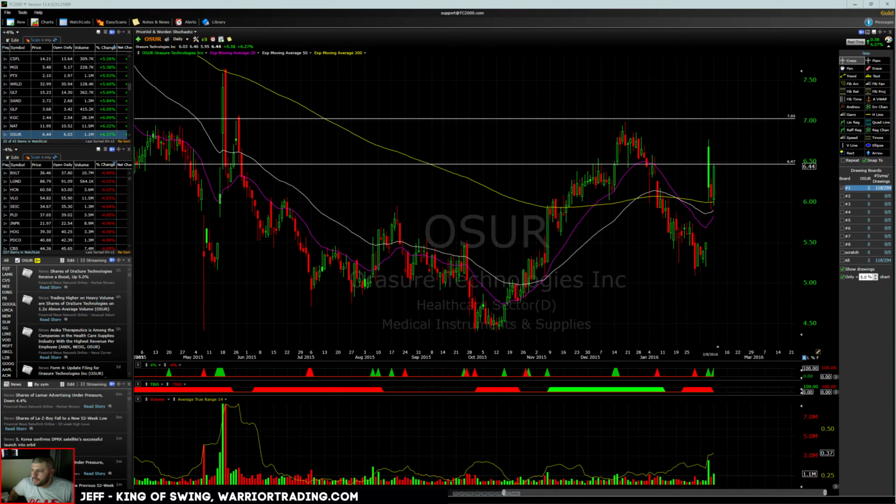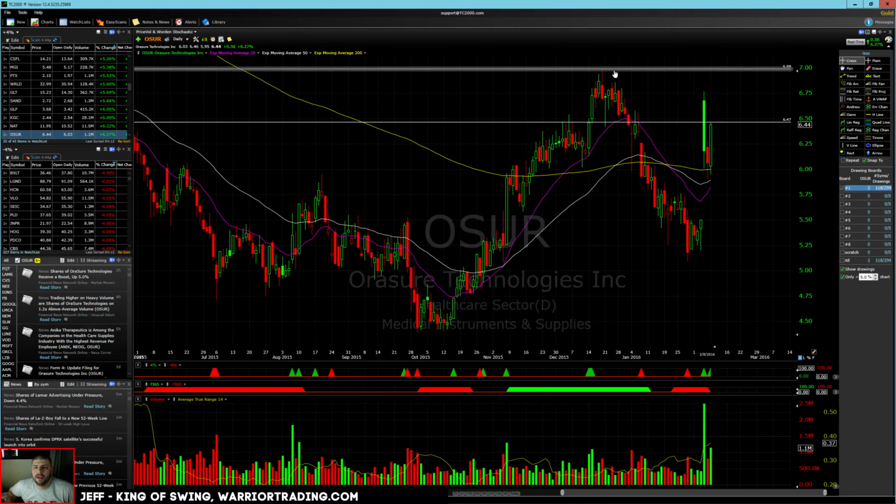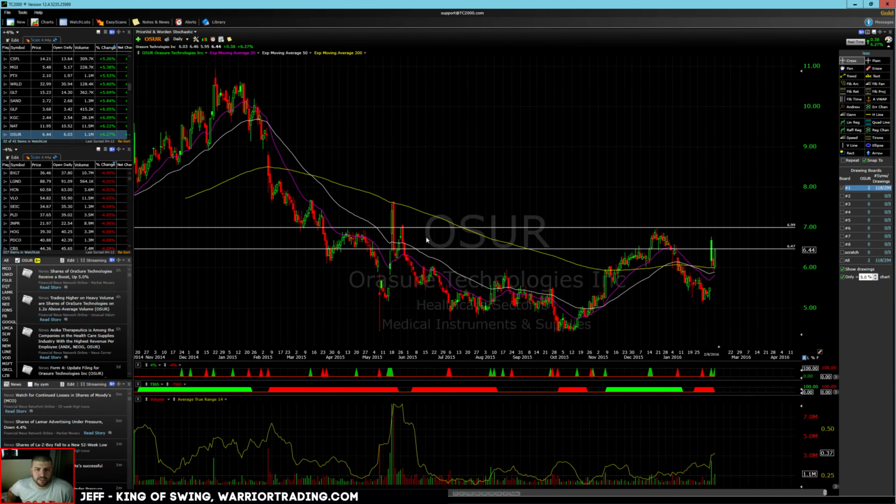This is not necessarily the best setup here, but it is a gapper that's holding this support right here along the 200 moving average. It's putting in these huge moves, which has really increased its ATR over the last few days. But I think we have room here back to $7. So 50 cents in a trade on a $6 stock, that's a lot of room. It's just under 10%. So, I like the room here. I would only risk 25 cents on this trade. I think $7 test is probably likely.